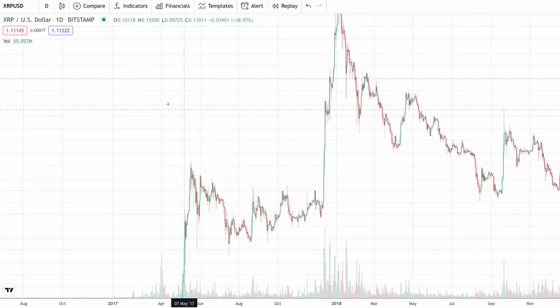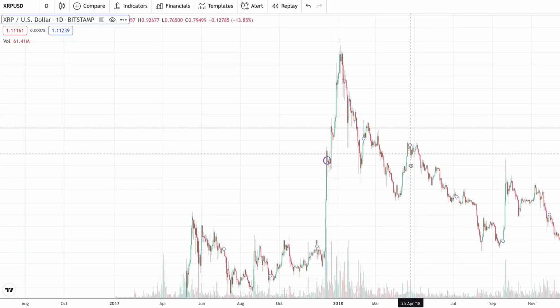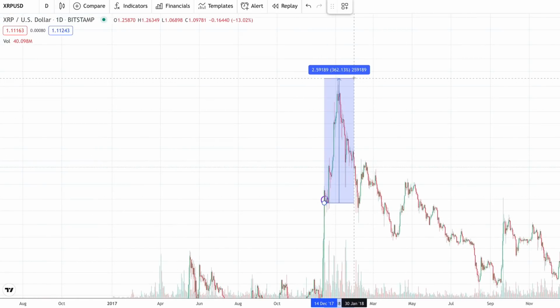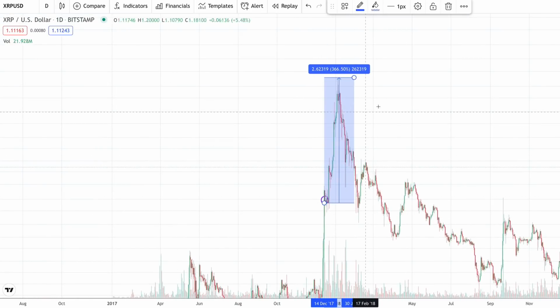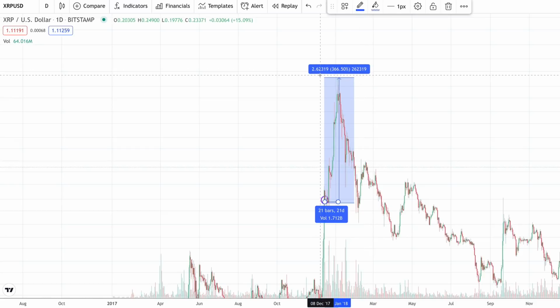So we have to remember December 17th, 2017, the height of the Bitcoin market. That is when XRP was trading in and around here. Bitcoin plummeted for all intents and purposes, and that's when all these other coins pumped. Now, XRP pumped about 366% from that point in time, after Bitcoin was already tanking. And it was only about 3 weeks, 21 days, give or take, before we saw XRP make that final move up.